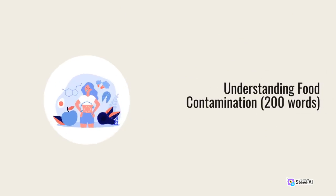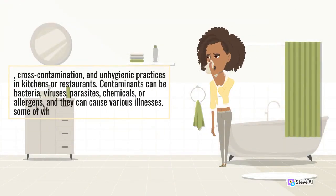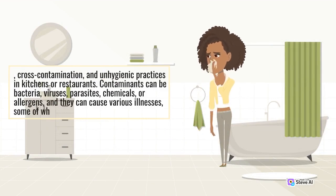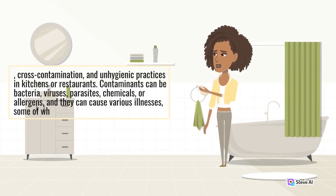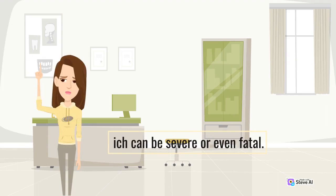Understanding food contamination, 200 words. Food contamination occurs when harmful pathogens or substances are present in food, making it unsafe for consumption. Common causes of contamination include improper food handling, inadequate storage, cross-contamination, and unhygienic practices in kitchens or restaurants. Contaminants can be bacteria, viruses, parasites, chemicals, or allergens, and they can cause various illnesses, some of which can be severe or even fatal.